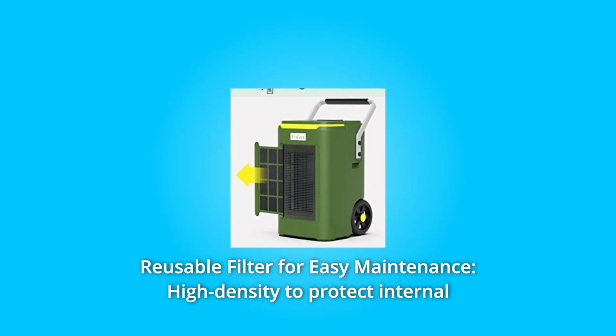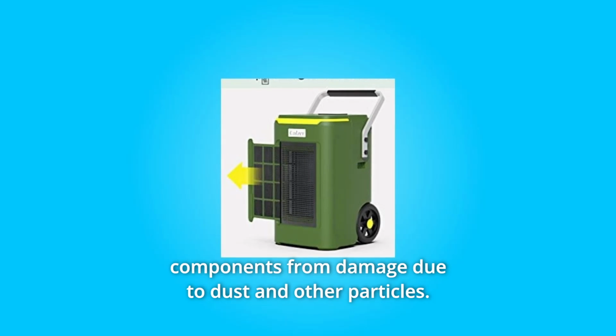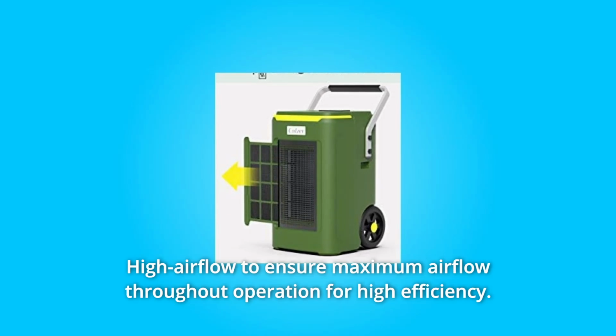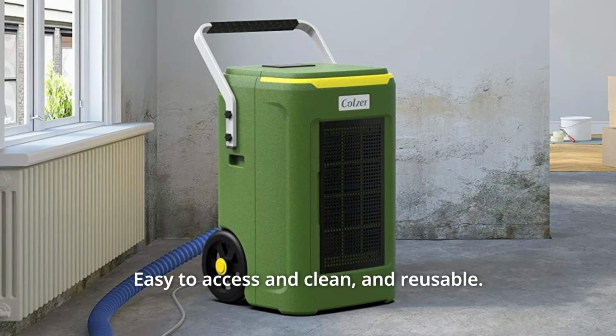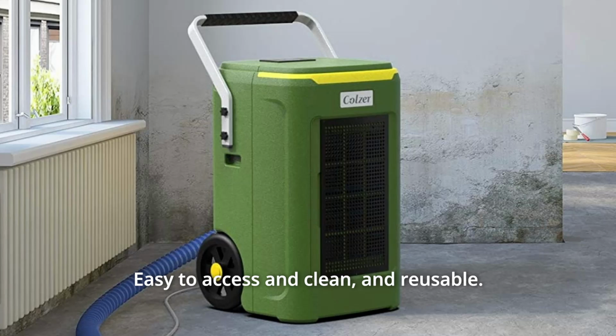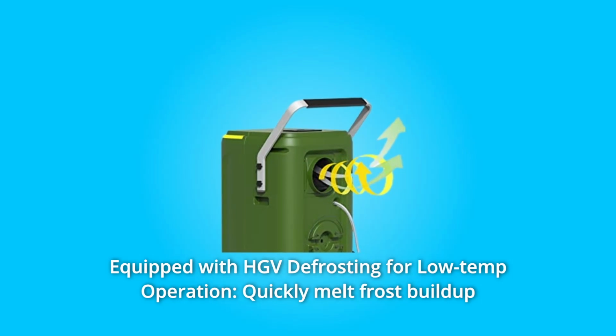Number 3. Reusable filter for easy maintenance. High density to protect internal components from damage due to dust and other particles. High airflow to ensure maximum airflow throughout operation for high efficiency. Easy to access and clean. And reusable.